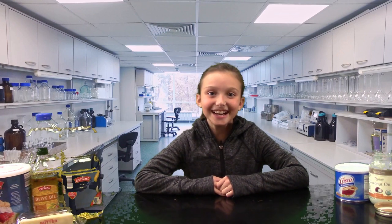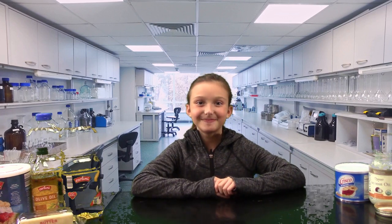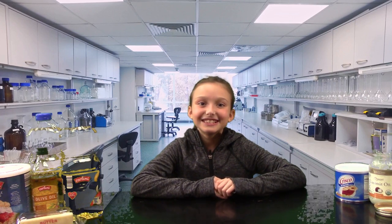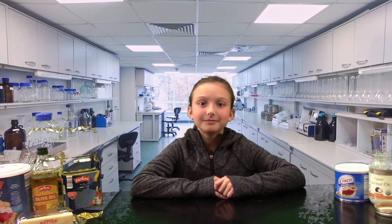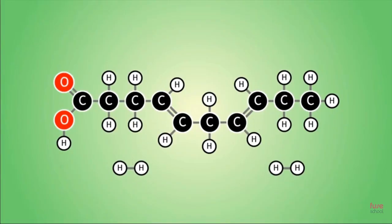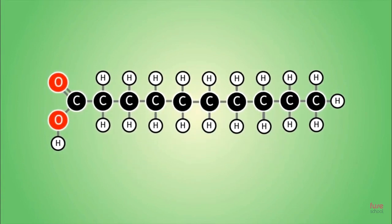And both ideas work with the atom hydrogen. In hydrophobic, the fat repels water, which is two hydrogen atoms and one oxygen atom. But hydrogenated is when you add hydrogen to fat.